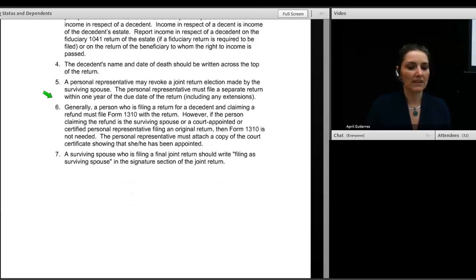Now, a personal representative may revoke a joint return election made by the surviving spouse. Typically, an election to file a joint return can be changed only up until the due date of the return, not including extensions. So if on February 15th you file a joint tax return, and on April 10th you change your mind and you decide to file separately, you can amend and do that. But once April 15th passes, you can no longer amend from married filing joint to married filing separate.